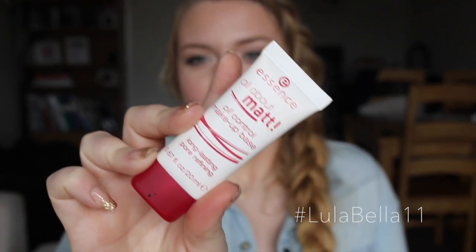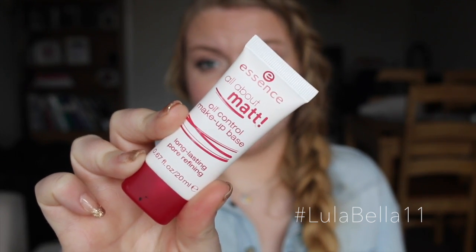And then my last primer is the Essence All About Matte Oil Controlling Makeup Base. I'm not sure if they've discontinued this one as well, because I have tried to link it in loads of different blog posts over the last couple of months, and I've never been able to find it. I picked this up from my local Wilko, I believe it was. They had a whole Essence stand, which is the only place where I found Essence in the UK, apart from ordering online.